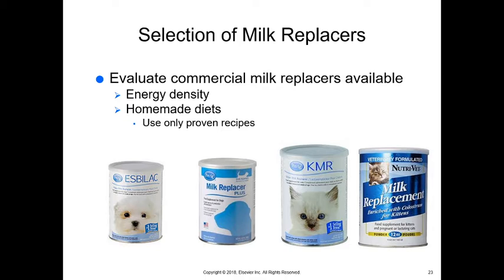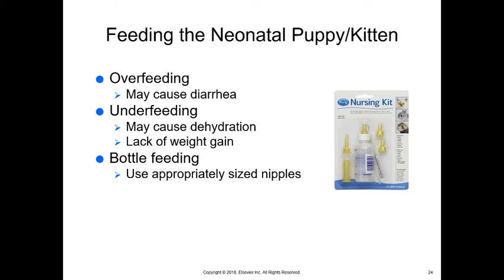It's really hard to substitute some formulas for some species. For instance, rabbits have a really, really high fat content, and you cannot use kitten milk replacer for rabbits. You cannot use dairy milk for any of these guys. You can't use goat milk for most of these guys. So it's really important that you stick with what is made specifically for that species. Every energy density is going to be a little bit different. If you decide to use a homemade diet, you want to stick to really proven recipes by good sources, not Facebook or Google. You have to be very careful with that.